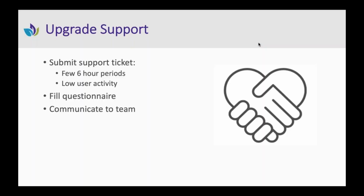So as I mentioned, and as you can see from the previous slides, the upgrade process for TaroWorks 6.1 is a lot more involved than other processes. So what we recommend is that we'll do the upgrade for you. And in order to schedule this upgrade, you would submit a support ticket from our support website.